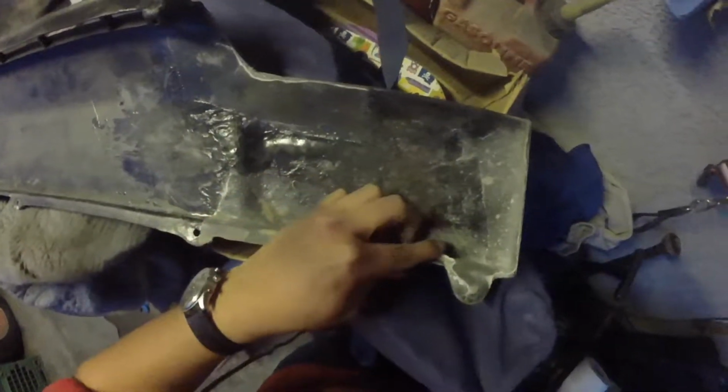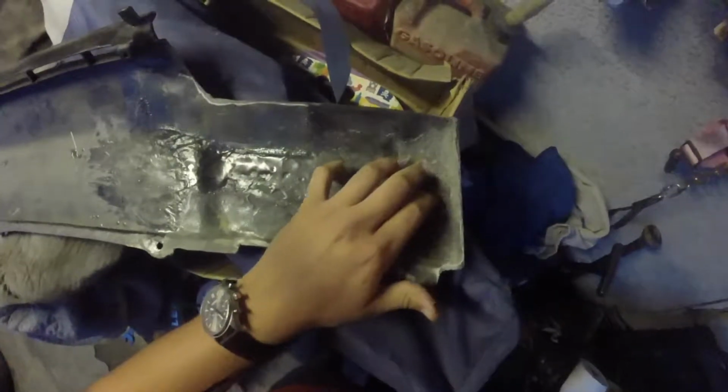Remember I was telling you guys. Got the CRX fender here. This is just where the crash happened, and the guy did some body work in. As you can see, he put some of that fiberglass mesh, then he put that resin on top to make it super hard. It's like an epoxy. You gotta get this sanded down. I got some sandpaper going. Yeah, let me show you guys.